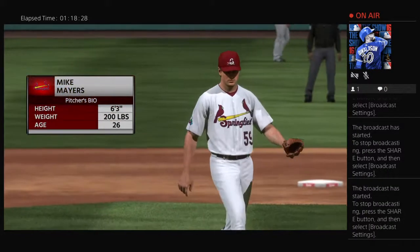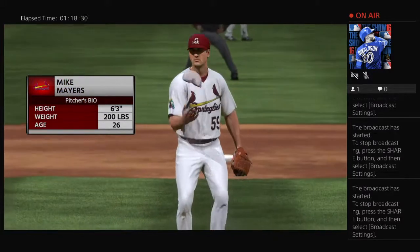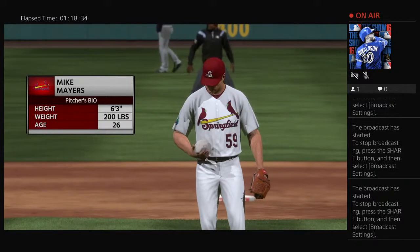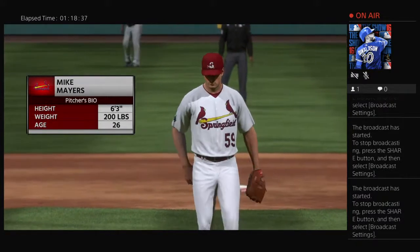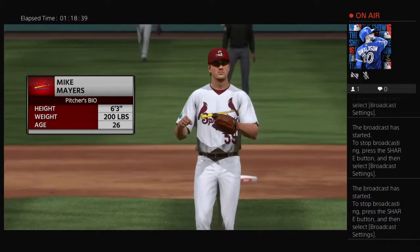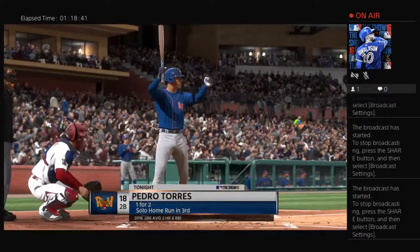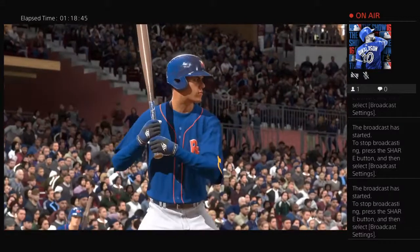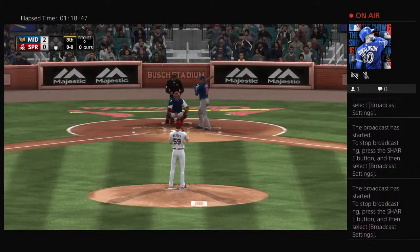Mike Mayers is out from the bullpen now as he'll be making his first appearance of this young season. Number 59, Mike Mayers. At the plate, Pedro Torres. He'll start things out for us here in inning number eight. Pedro Torres.